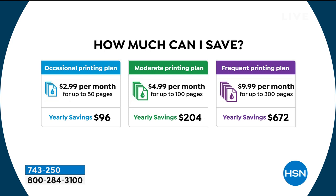The green plan, the moderate printing plan, is $4.99. So it's $5 a month for up to 100 pages. Gang, that's five pennies per page. Yearly savings average about $204. You just paid for your new printer in 3 months. You paid for your new printer four times over in ink savings in the next year. Your prints are only about 5 pennies. There are bigger plans and smaller plans if you want to use those, but that green plan is the one that most of us use, so we can plan on that. It's $5 a month. If you don't use all your prints, they roll over for a couple of months as well.